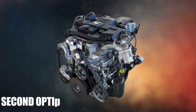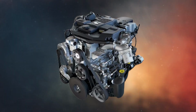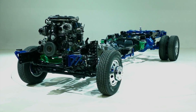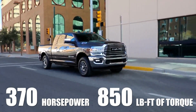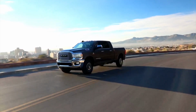The second optional engine is the 6.7-liter Cummins, and when you hear the Cummins name, you know that this is a diesel engine. Cummins is probably one of the best engine makers when it comes to diesel power, so Ram decided to add this engine to the lineup in order to deliver the maximum towing performance for the customer. This engine delivers an incredible 370 horsepower and 850 pound-feet of torque. These are massive numbers for an inline-6 engine like the 6.7-liter engine.